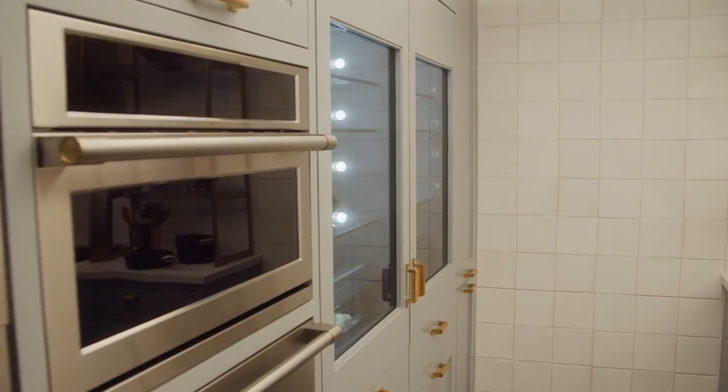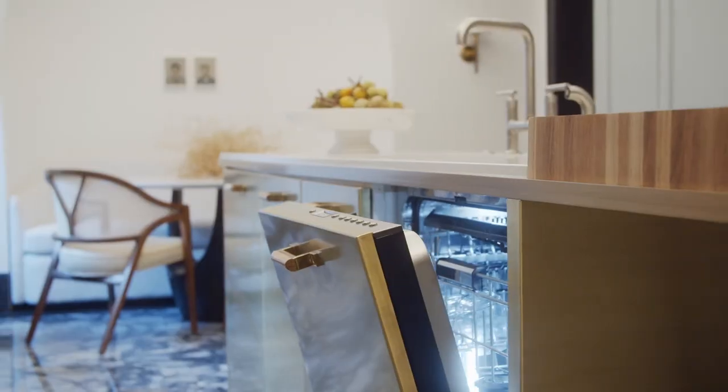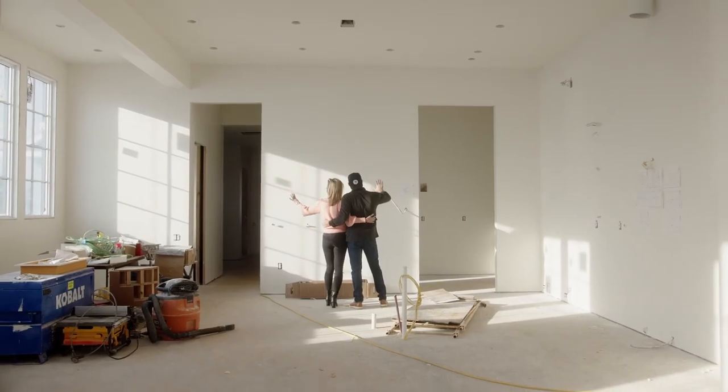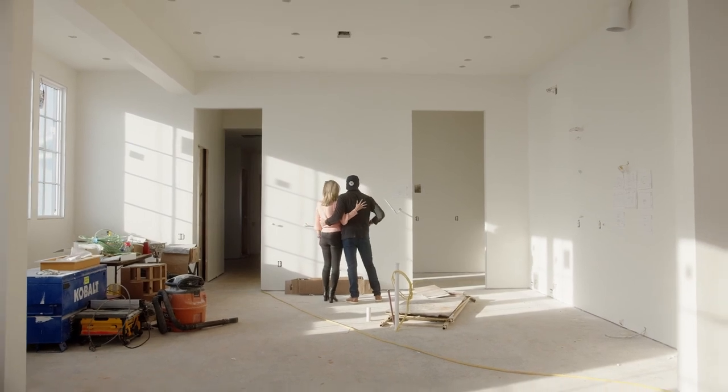There are so many of these special little moments in our home. These things wouldn't be possible without the Monogram appliances. That's really what makes them work and what inspired us to create them.